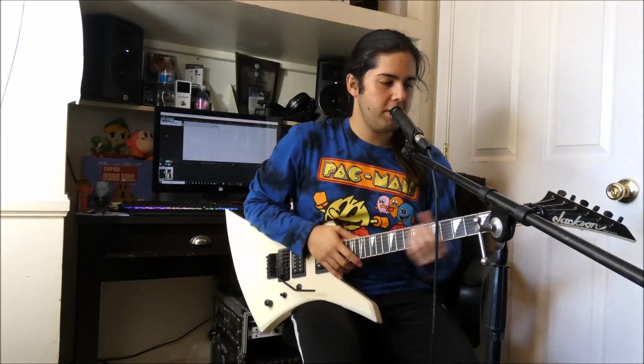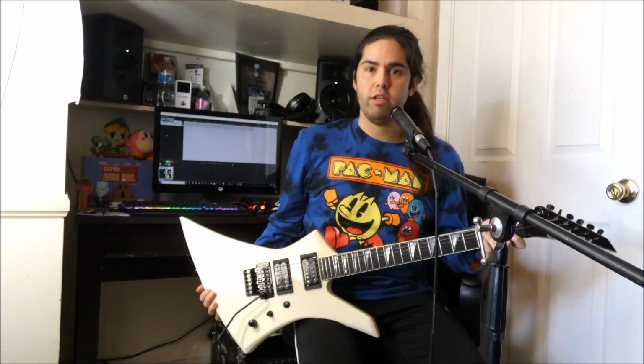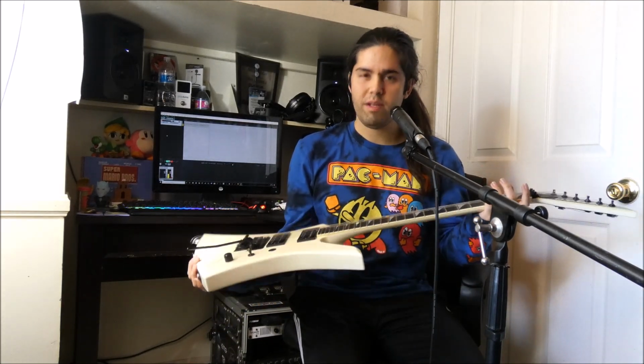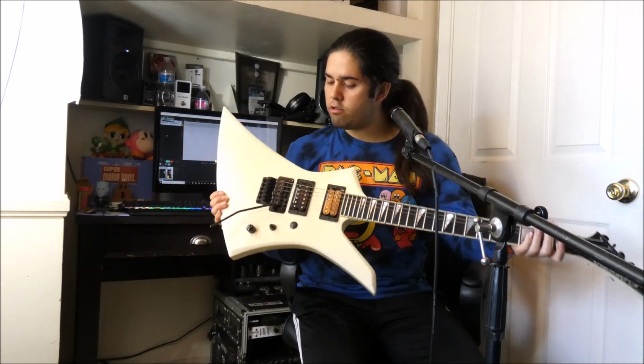Now what I have with me is my old reliable Jackson KE2. Now when I first got this guitar, it was completely white. I don't know if the camera can pick it up, but now it's aging into this kind of yellowish color, maybe like nicotine. But other than that, man, this guitar is incredible.